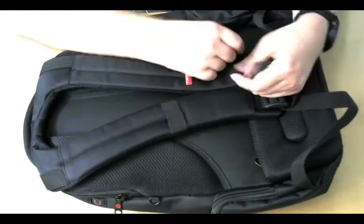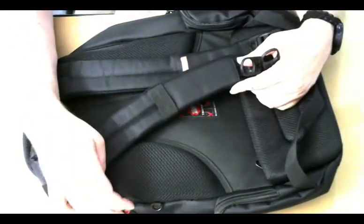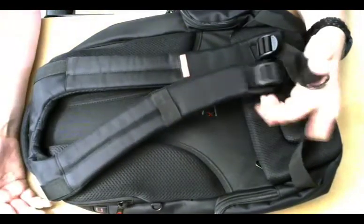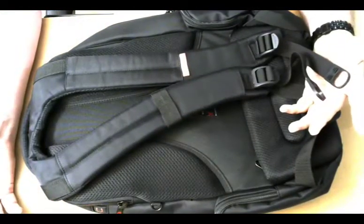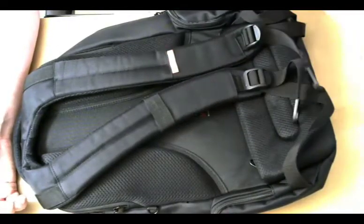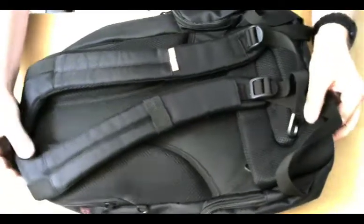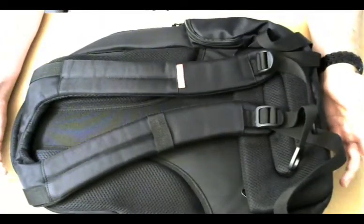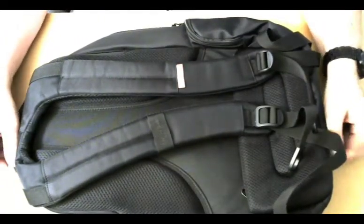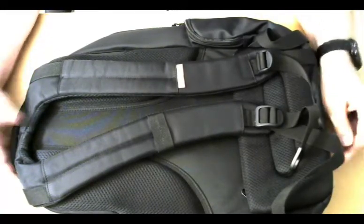It's got some hidden pockets. They try to make the airflow better for you. There's no reason somebody wouldn't like this unless they're picky. This would be perfect for any college student or high schooler that needs a spot for their tablet and laptop and stuff for school, or for going to conventions or cons, whatever you want to call them.